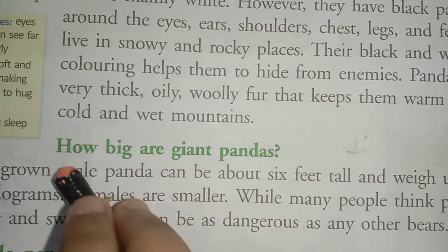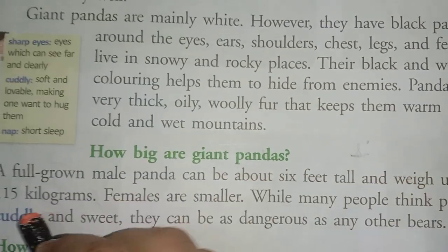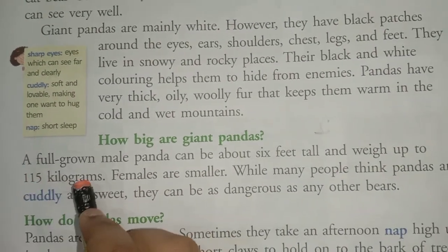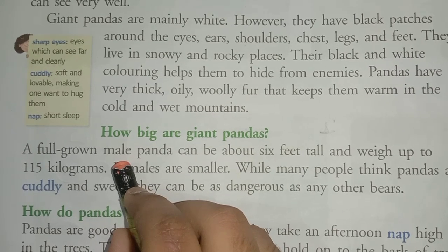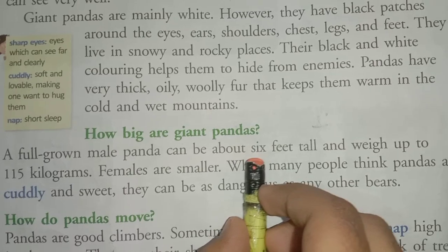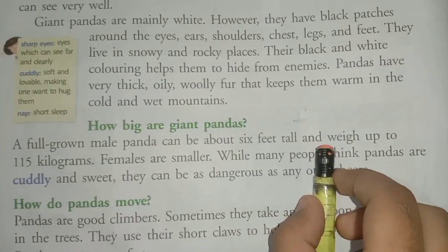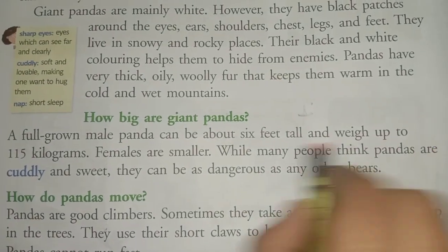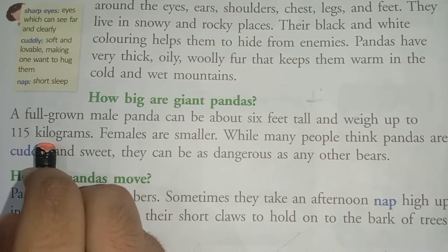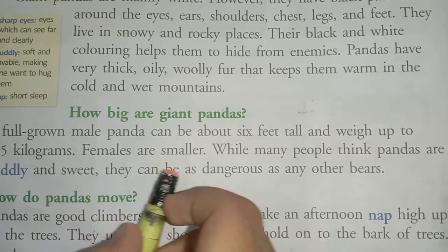Now, next one. How big are giant pandas? A full grown male panda can be about 6 feet tall and weigh up to 115 kilograms. Females are smaller.